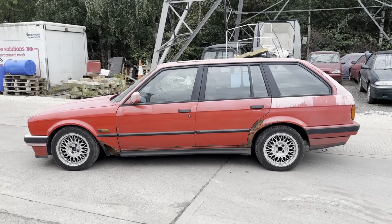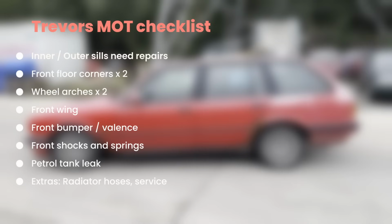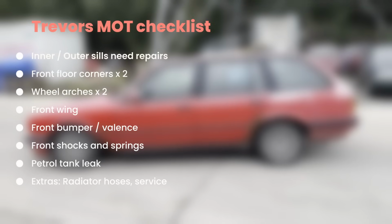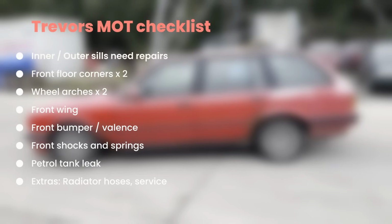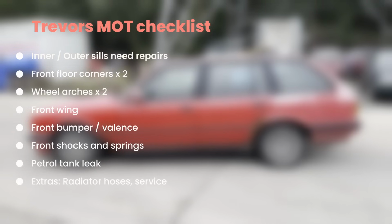So what does Trevor need for its MOT? The sills need patching. The front floor corners need repairing, needs two wheel arches, a near side front wing, front bumper and valance, front shocks and springs, make sure the fuel tank isn't leaking, and a couple of extras, replace the radiator hoses and give it a service.